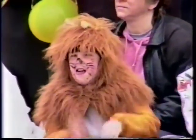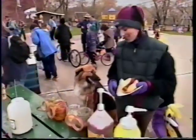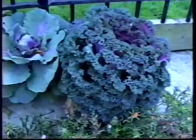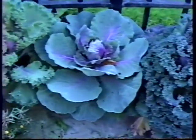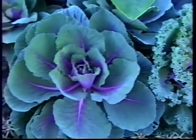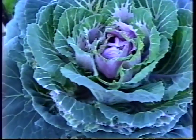Another important date is the weekend after Labor Day. That's when we hold the Cabbagetown Festival. Local people are growing cabbages on their front lawns to show they are proud of living in Cabbagetown. I love Cabbagetown.